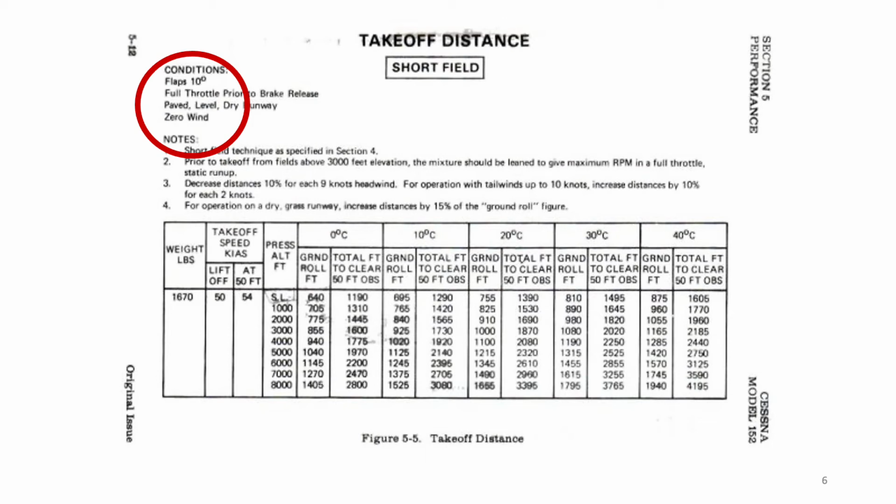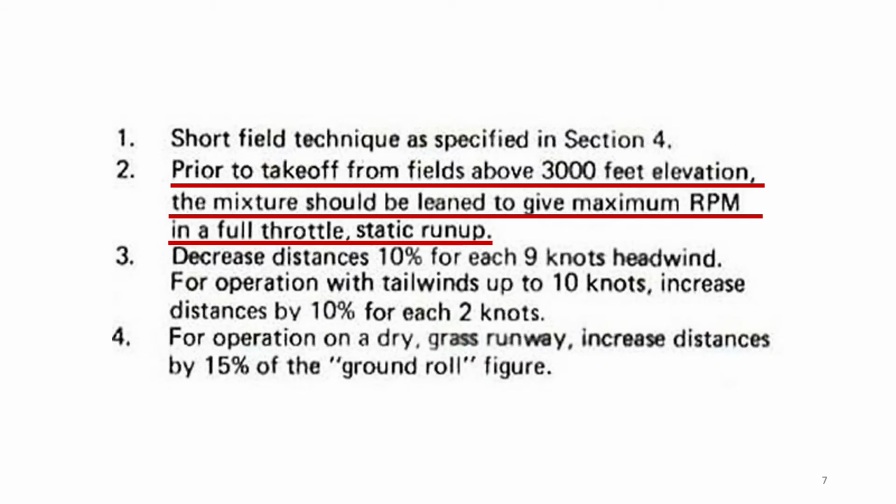In addition to that, while your technique may be good, you learned it at sea level, and you need to do all of the things that are in the pilot operating handbook for your particular aircraft. That includes, for the 152, for instance, prior to takeoff from fields above 3,000 feet elevation, the mixture should be leaned to give maximum RPM in a full throttle static run-up. That's not something that a lot of instructors will have you practice down at sea level, because it's possible at sea level to actually overheat the engine a little bit. You don't have to worry about that above 3,000 feet as much. Even on a warm day, the amount of power that the engine is producing up there is so much less that it's okay to go ahead and run it up at full throttle and seek that absolute peak RPM. Having just an extra 25 RPM will make a big difference on your takeoff performance.